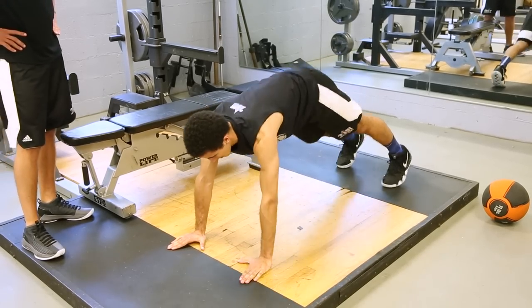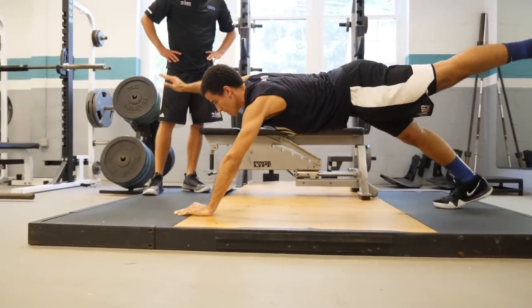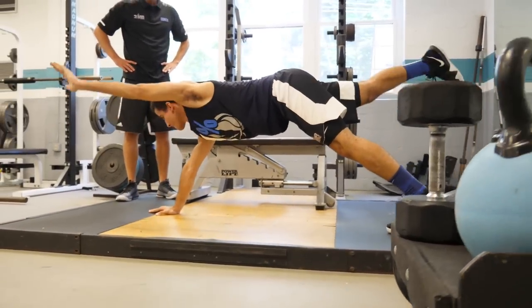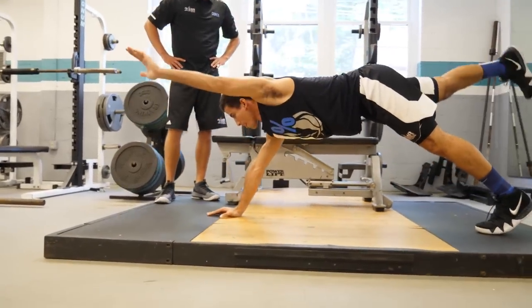Drop that butt down a little bit. There you go, now you're perfect. Yes. Excellent, boy, that's great. That's fine. Excellent.